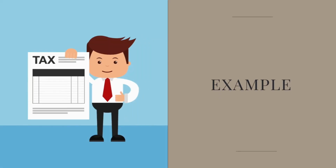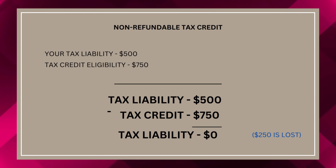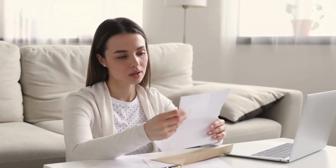Let's take a quick look at an example. Let's say you owe $500 in taxes this year. If you're eligible for a $750 non-refundable tax credit, your tax bill goes down to $0, which is great, but you wouldn't receive the extra $250 as a refund. That amount is basically lost forever. But what if that $750 tax credit was a refundable tax credit? In that case, the credit would cover your whole $500 tax liability, and the remaining $250 would come back to you as a check directly from the IRS.